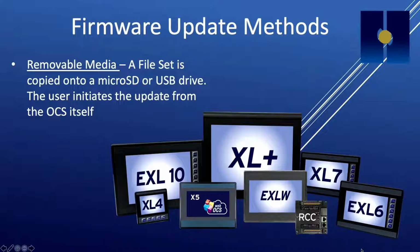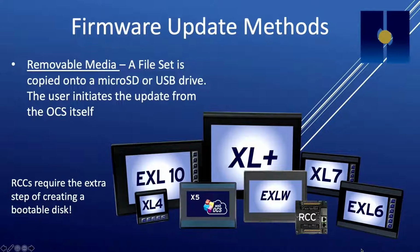Now, this next demonstration that we're going to do almost certainly is something that most of you have never seen. And that is actually updating an RCC product, which is our line of controllers that don't have a display.